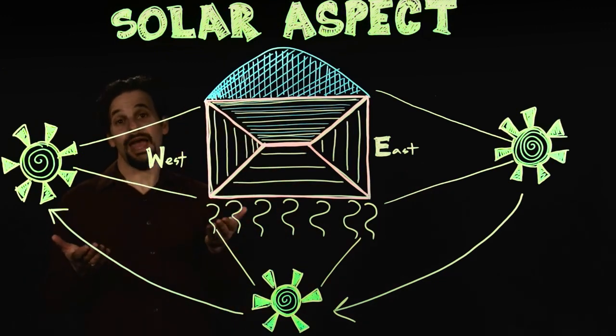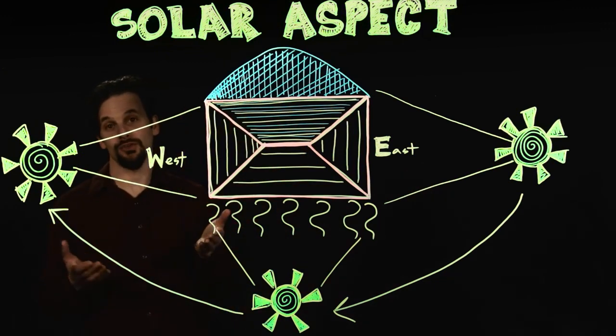To understand more about how the sun moves through the sky, see the Solar Resources page.